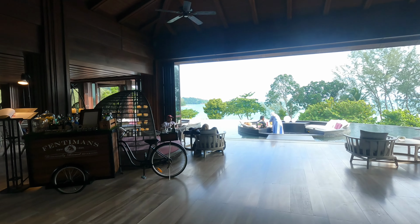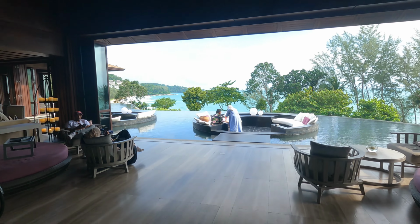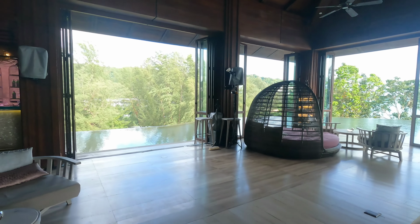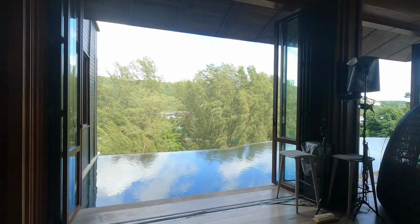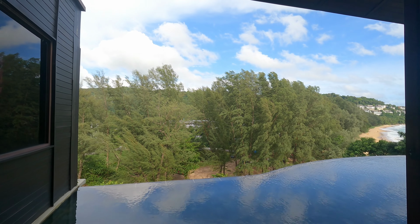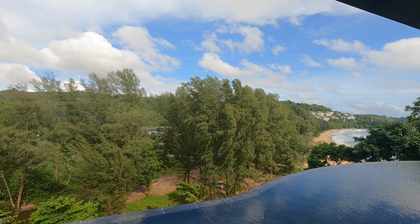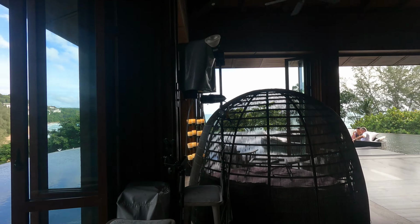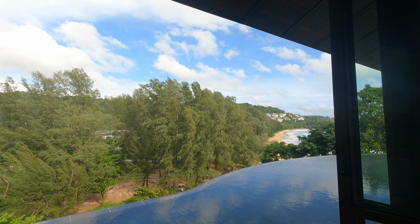It was a really nice hotel. Even editing this 1.5 years later, I still have really good impressions of this hotel. As you can see from this lobby, which overlooks Naithon Beach, you can see all the waves over there, which are relatively strong. It's a very windy and open air lobby, which sort of adds to the atmosphere of being in Phuket itself.